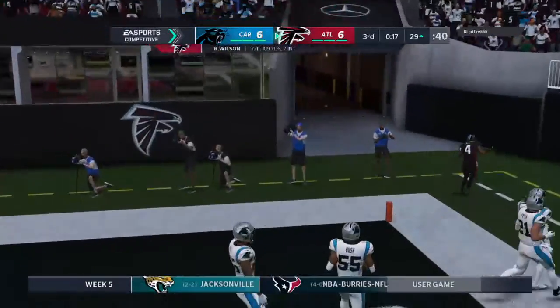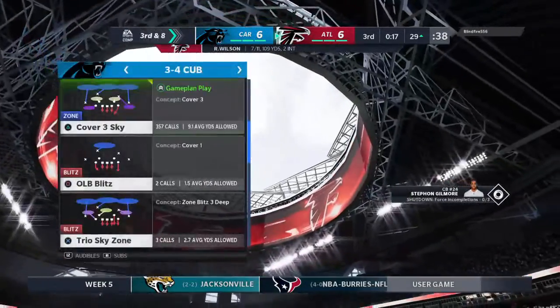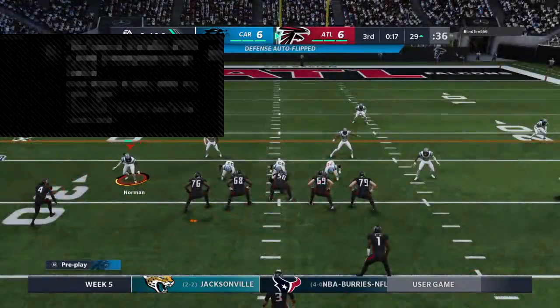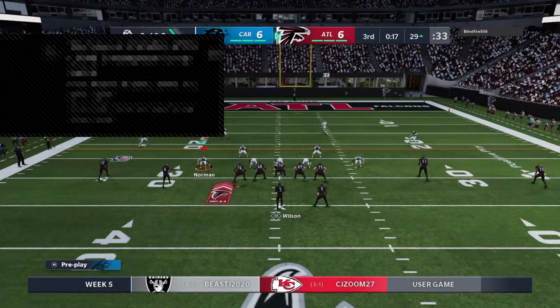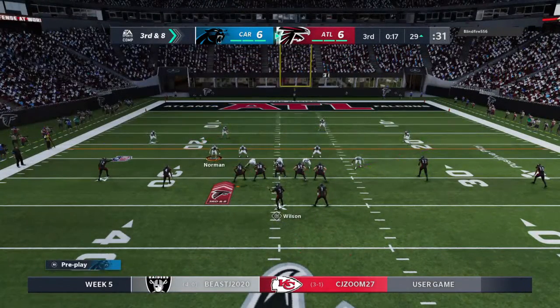Now a second down throw for the end zone, but it's incomplete. The 22 is the line to gain here on third down. Brings up third down and 8 yards to go.